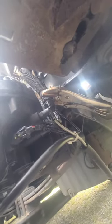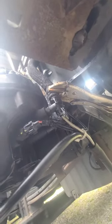So I put my vice grip on it. You just kind of gotta break it free a little bit. But now you use your 1 inch, which I gotta find, and yeah, it should come right off.